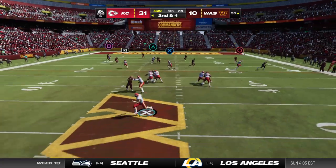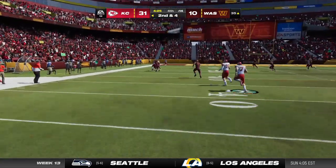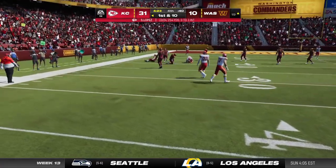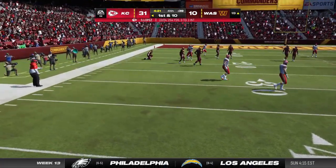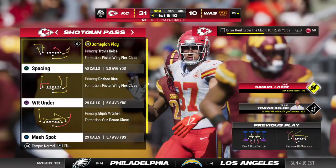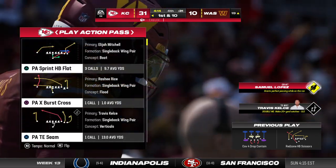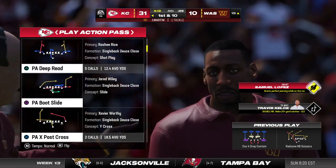Here's Lopez to throw on second down. It's Kelsey on the ground. And inside the 20 before he's brought down. He's been big. 2 touchdowns earlier. Now he's got a first down here. The passing game continues to be their friend. Even with a stable lead here in the fourth, Charles, they're going back to that well.